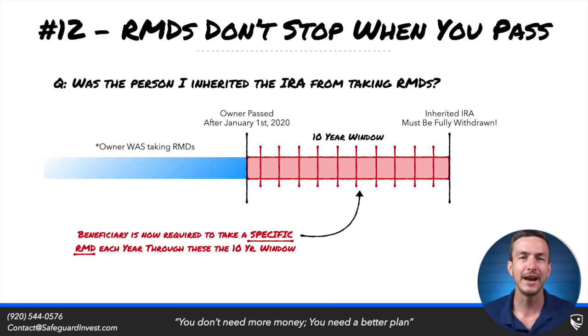Current inherited IRA rules mandate that your daughter will have 10 years starting the year after you pass away to fully withdraw and exhaust that inherited IRA. So if you pass away this year in 2024, the 10-year window starts in 2025. Not only that, however, but she will also have to take an annual RMD each of those 10 years. Now, this matters greatly in tax planning.